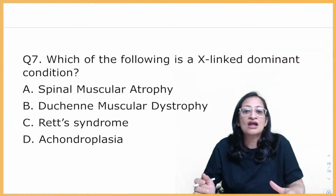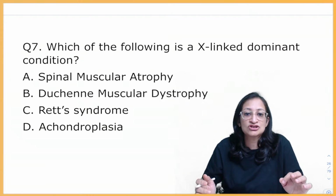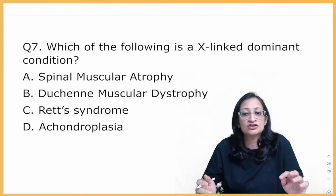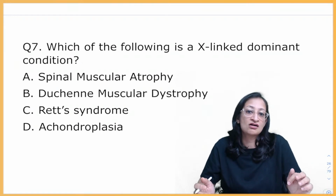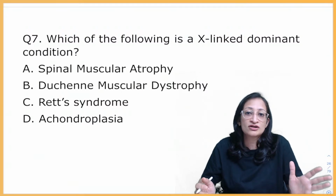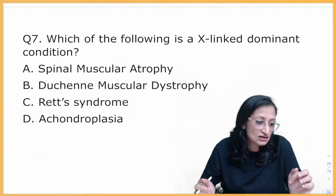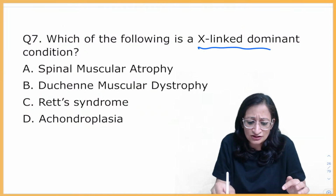Okay. Now, which of the following is an X-linked dominant condition? Is it SMA, spinal muscular atrophy? Is it Duchenne muscular dystrophy, DMD? Is it Rett syndrome, or is it achondroplasia? Right? So multiple times again you get these direct questions on inheritance of various common diseases. So which of the following is an X-linked dominant condition?